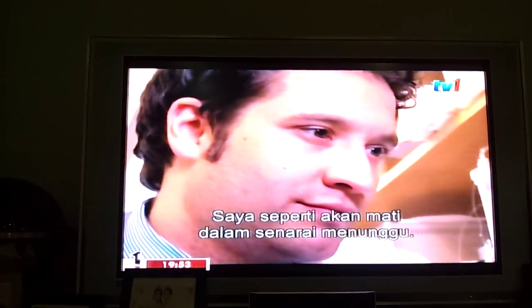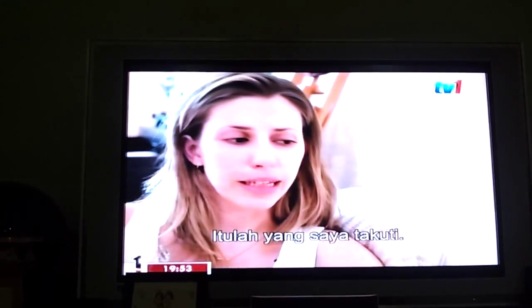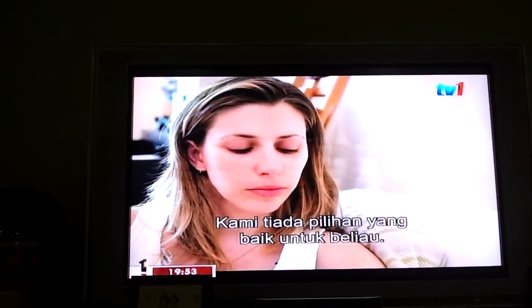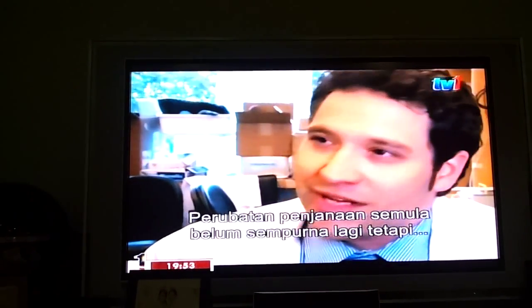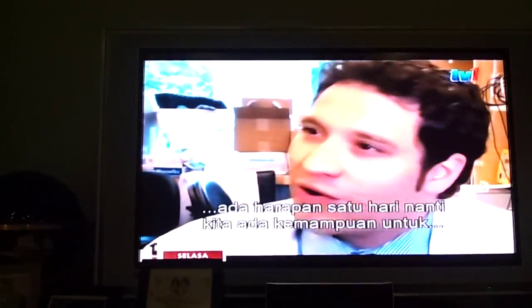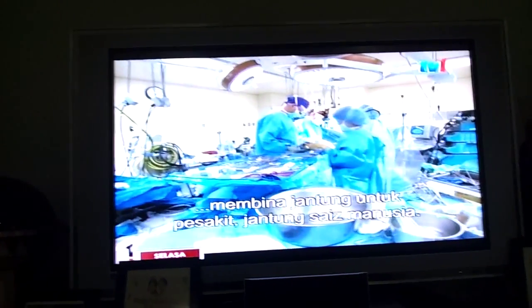"I think about dying on the waiting list. I think that's my fear." She's a patient we really don't have a good option for. And regenerative medicine is not there yet by far, but there's a hope that one day we'll be able to grow a heart for a patient, a human-sized heart.